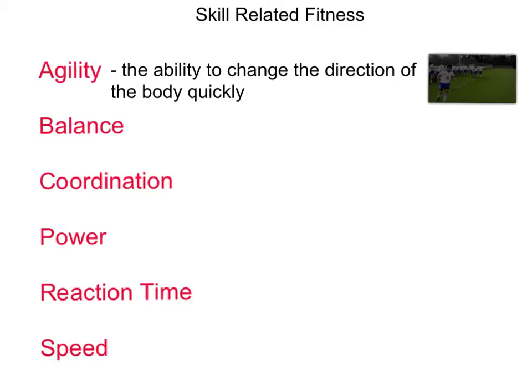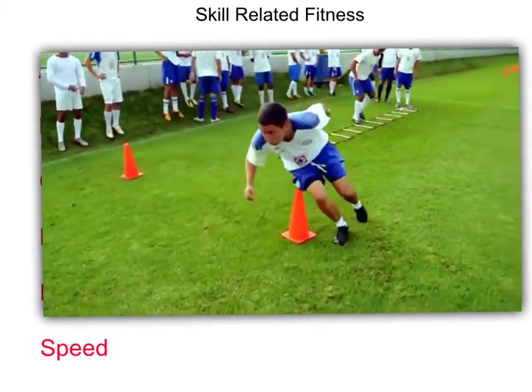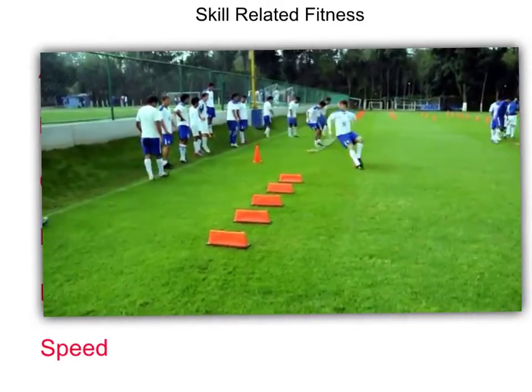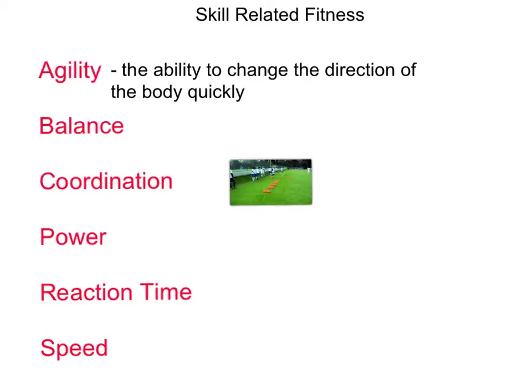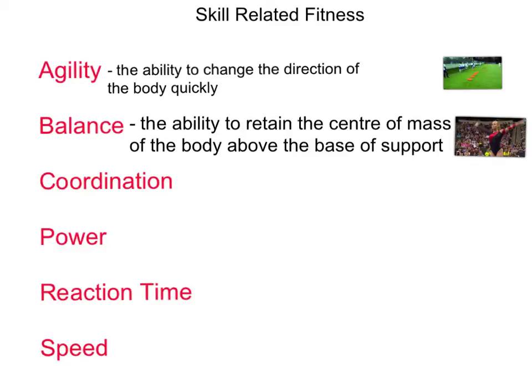You can now see the 6 skill-related fitness components on your screen, and the first one we're going to look at is agility. This is defined as the ability to change the direction of the body quickly, and this short video clip will demonstrate this. So as you can see, it's not about being able to run quickly in a straight line, it's that ability to quickly change direction.